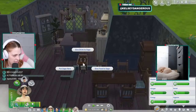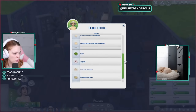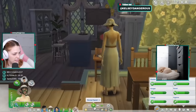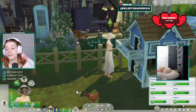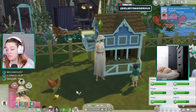Here, let's give food to Sage. We'll give Sage... We'll say applesauce. I feel like that sounds like a good one for Sage. Go get Sage and get her for lunch. It is almost lunchtime, actually, in Sims time and in my time. So there you go.